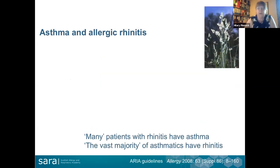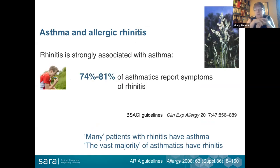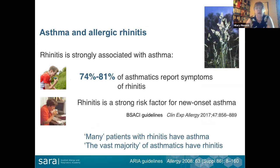So let's talk a bit about asthma and allergic rhinitis, and as has already been noted, many patients with rhinitis have asthma, and the vast majority of people with asthma have rhinitis. The association is very strong. The exact figures depend on how you measure it, but most people with asthma will have some symptoms of rhinitis, and the onset of rhinitis is a strong risk factor for new onset asthma.